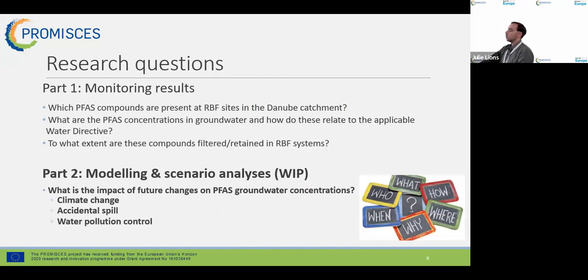Besides answering these questions, we're also looking at scenario analysis, where we wanted to look at the impact of future changes on PFAS groundwater concentrations, changes such as climate change, accidental spills, which tend to happen from time to time, unfortunately, and also water pollution control measures.